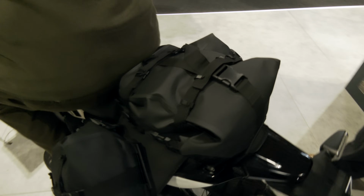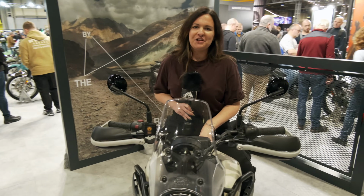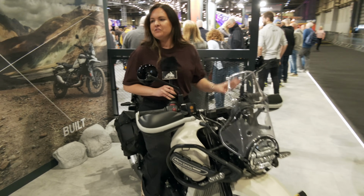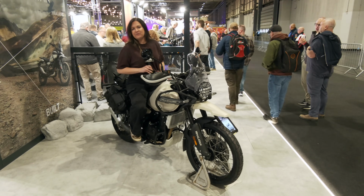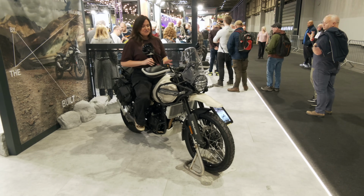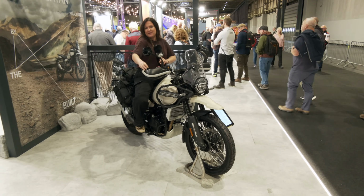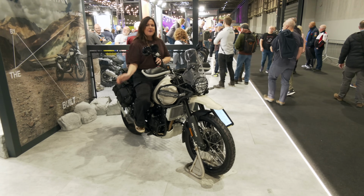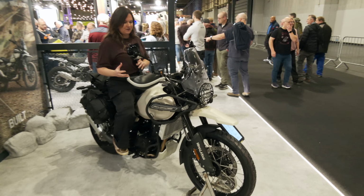Yeah, so you've got the GMA soft panniers on this one here. I rode this one out on the launch in Sardinia. Not really an off-road rider. My experience of off-roading was on a WR in Utah for two weeks, and that is it. So when I was asked on the launch for this bike, I was a little bit intimidated. It's the biggest bike I've done off-roading, but by the end of it, we were going here, there and everywhere. I felt so confident on this thing.